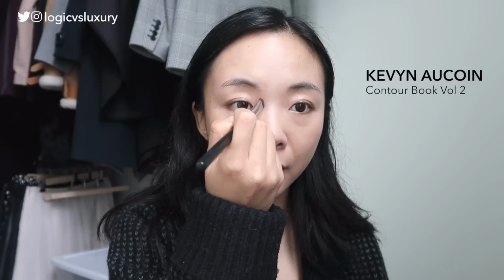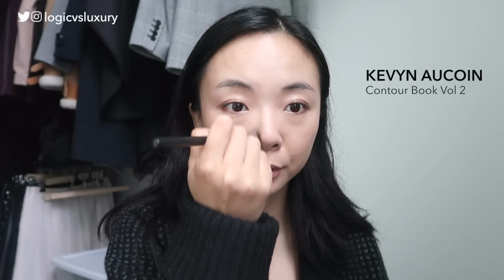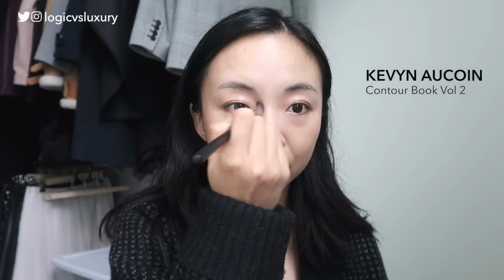But before I jump into why, I'm just gonna do some contour now for my nose using my favorite, the Kevin Aucoin palette, Contour Book Volume 2. I love this stuff.